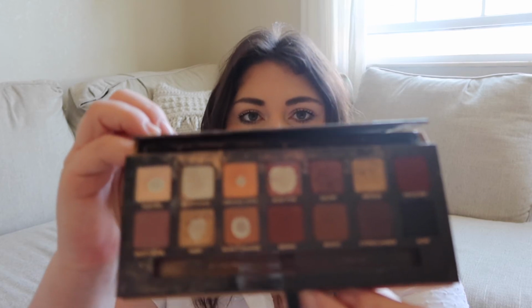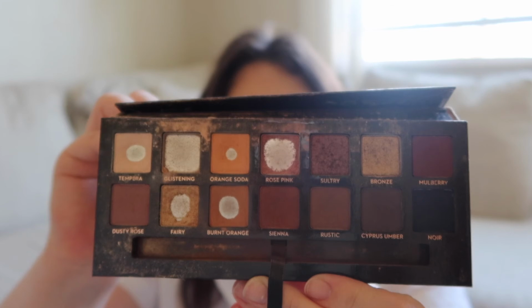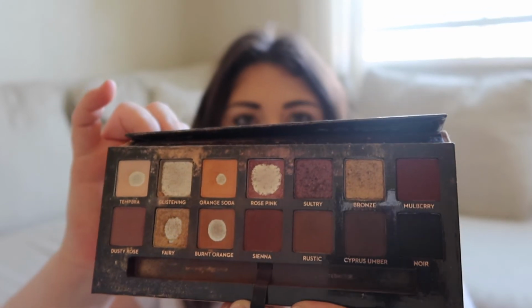And then the Soft Glam palette is more so my summer. Oh, you don't want to see the mirror. Oh, sorry, it was broken, that's why. But the Soft Glam palette is more of my summer colors. So this is what it looks like. And so this one's more of like the orangey, glowy tones.